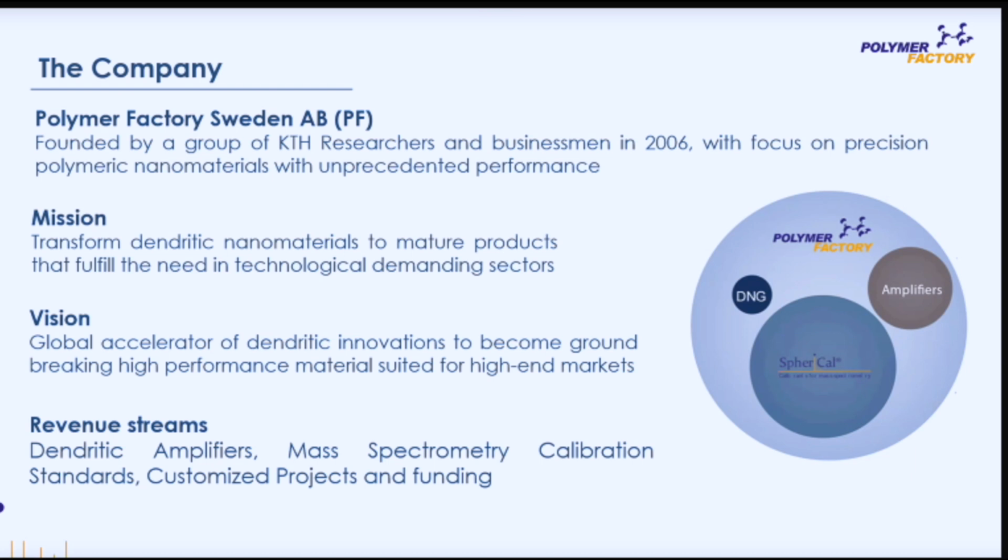The company today has revenue streams that are quite stable, and they are niched because we have niche products. They are based on dendritic materials, the calibration family called Spherical, as well as customized projects. Of course, something else that we have been very successful with is to secure funds from, for instance, Vinnova and the EU.